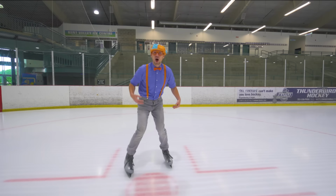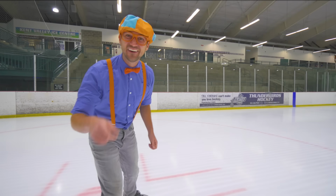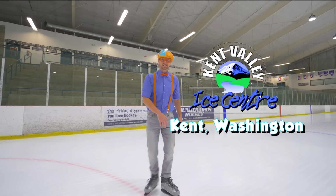My name's Blippi! What's your name? Whoa! I really like your name! Look at where I'm at! Whoa! I am at an ice skating rink! And this ice skating rink is the Kent Valley Ice Skating Rink in Kent, Washington! Whoa! Ooh, ice is so cold!